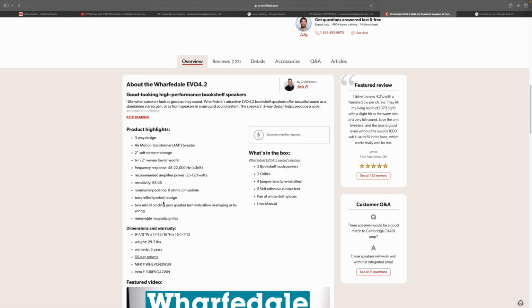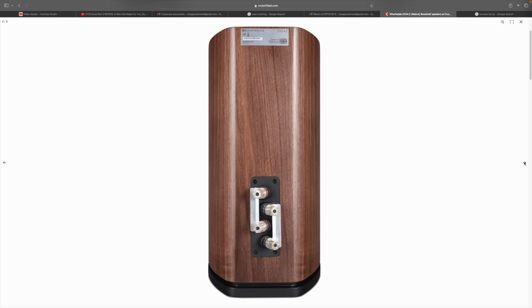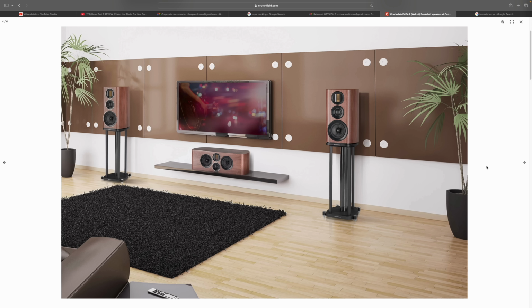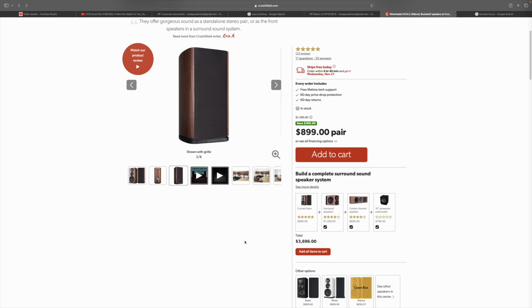They have a sensitivity of 88 dB, which is fairly good for a speaker this size, and I think it's because you have multiple drivers. 6.5-inch woven Kevlar woofer, and you have that AMT tweeter. On the back, you have some pretty cool staggered binding posts with jumpers, so you can bi-amp or bi-wire these. Also has real wood veneer. And it's ported on the bottom. They come in at 29.5 pounds a piece. This is a really cool, really interesting speaker, and for $900, you're getting the best deal that I've seen these speakers come in at for a long time.